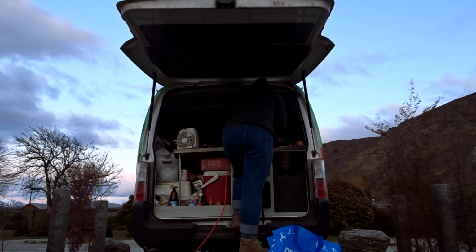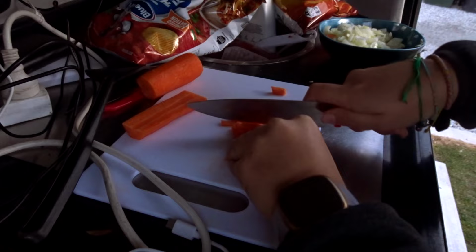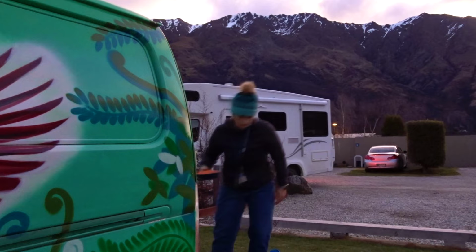We managed to check into our campsite and just kind of relax for the night. We try not to show it too much, but we've been driving a lot, so we definitely needed a bit of a rest. Did some dinner, had our wine, watched Lord of the Rings, of course. And next week, we'll be making our way up to Wanaka. Like always, take it easy.